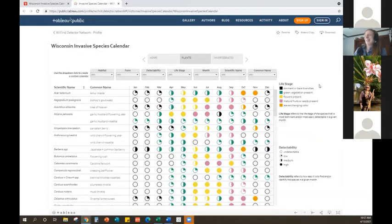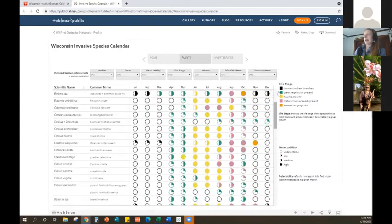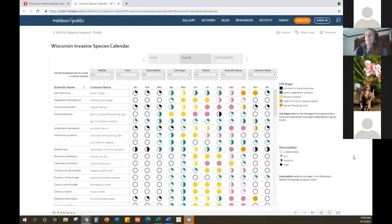It's hard to pin these things down. But how filled in the circle is denotes the detectability. If the circle is completely empty, it's pretty much undetectable in that month, not really worth your time looking for it. Fully filled in is high detectability, so that's going to be the easiest month to find that species. And then there are all of these drop-down menus right above the calendar that can help you filter it. I actually don't know how many species we have in here right now. We're trying to add more as we get more phenology data, but for instance, if you wanted to check out a particular habitat, you could do that.